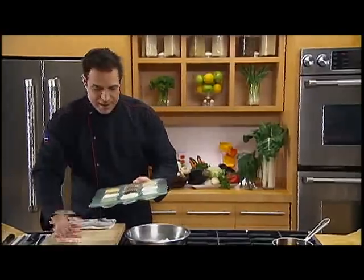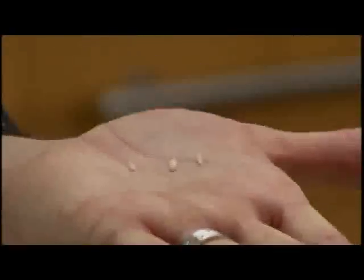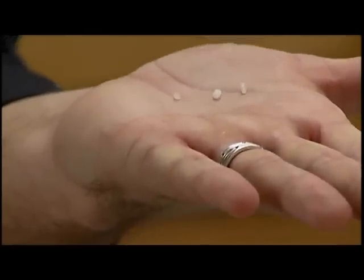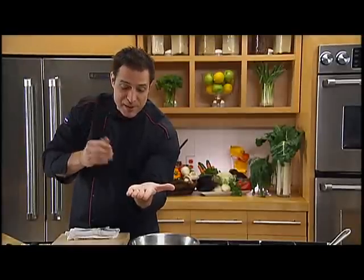So what we'll do, I'll show you the 3 types of this rice. The first is a short grain rice. Short grain rice, essentially the measurement is 1 by 1.5. So 1 width to 1.5 long. Almost round, and some of it I've seen in round shape.